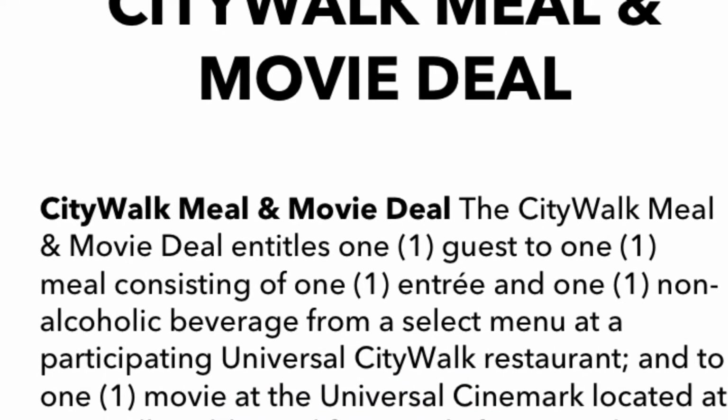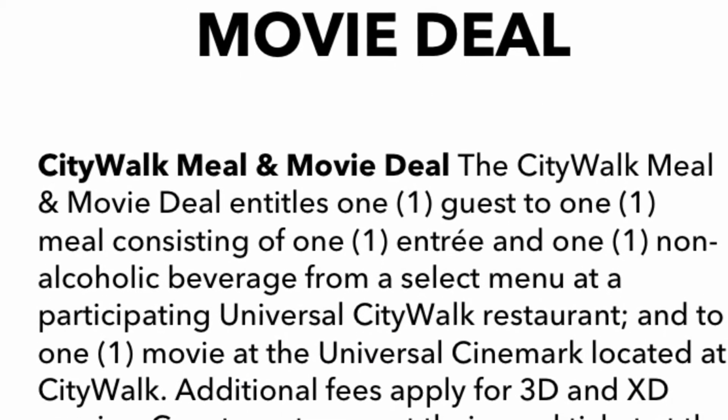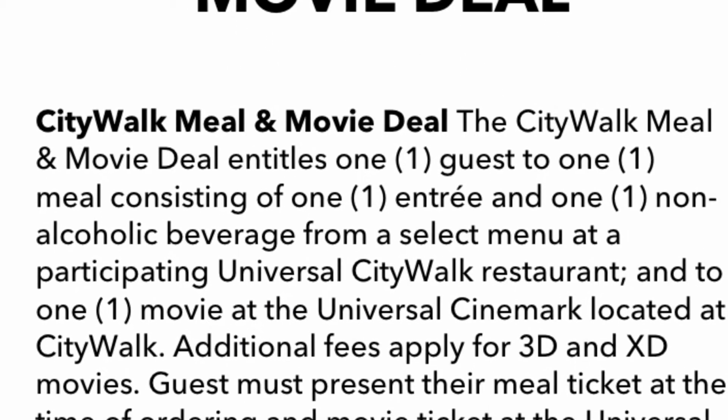So you are going to Universal and you either bought a movie, dinner and a movie ticket, or you're thinking about it. They're like $25 to $27. Well, I have gone and I'm going to tell you what you need to do. They are a very good deal.